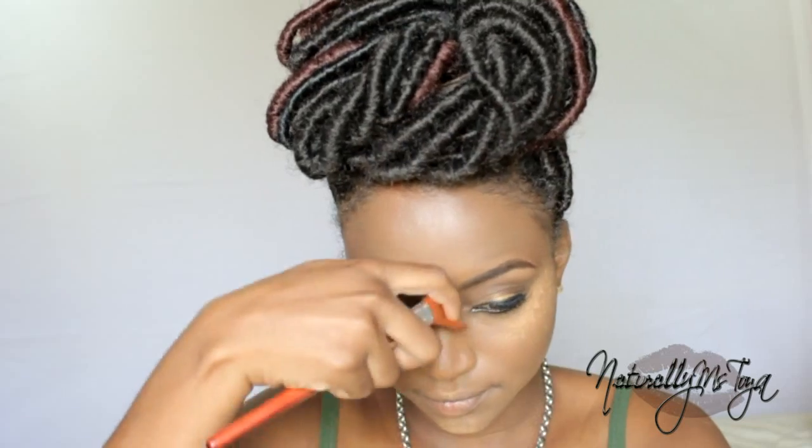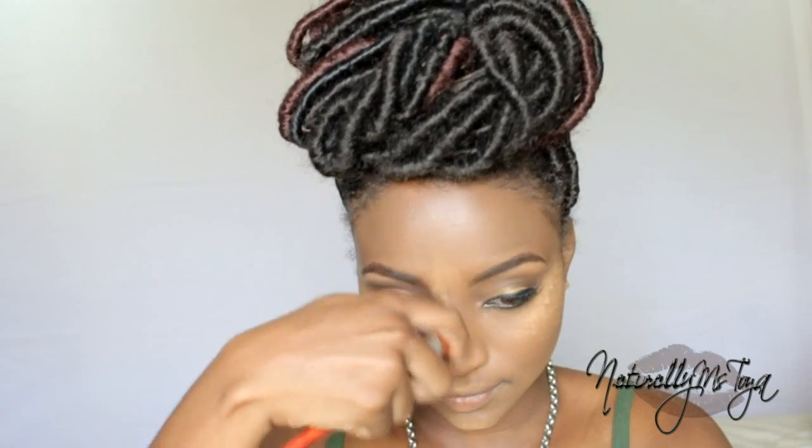I'm going to go in and set the highlighted areas of my face with my Deluxe finishing powder from Black Opal, and this one is in medium. I'm going to allow that to sit on my face for a little while, and once it's been baking for a little bit, I'm going to dust away the excess, and I'm just going to go ahead and set my face with a face powder of my choice.